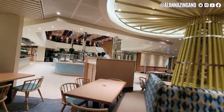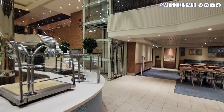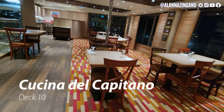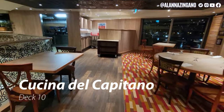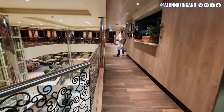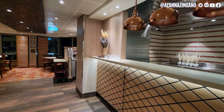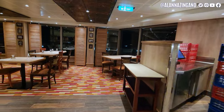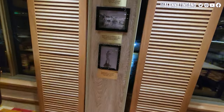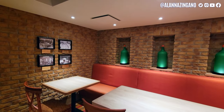Next, we'll head on upstairs to Cucina del Capitano, and they actually have a really pretty glass elevator inside here as well. And here we are at Cucina del Capitano. Big chef kiss for this delicious Italian cuisine here on the ship. Check it out, as it's a fun opportunity, and lunch here is actually free when you dine in this specialty restaurant, but dinner is a service charge. Something to keep in mind if you want to enjoy some extra dining options.